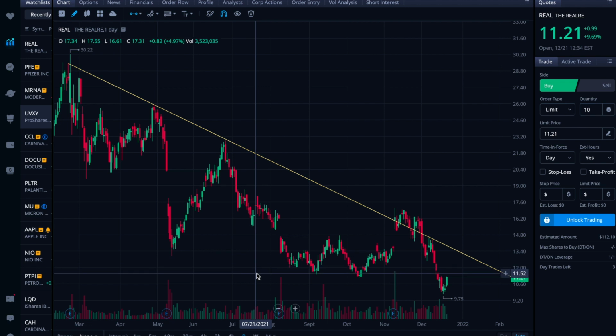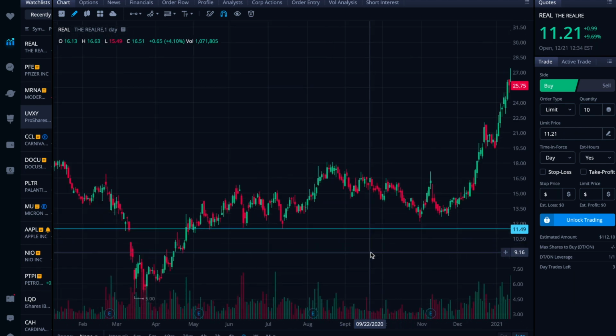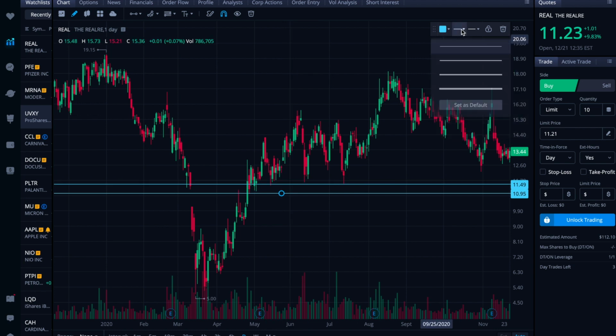Now, some levels I'd call out: this is recent resistance, previous support, now recent resistance you see here, and it's going to be approaching that level pretty soon. That's 11.49. If we scroll back, that level holds up quite well in this area too. If it loses that level, there's kind of thin levels. I don't know that this would be that strong here at like 10.95, so I'll dot that.